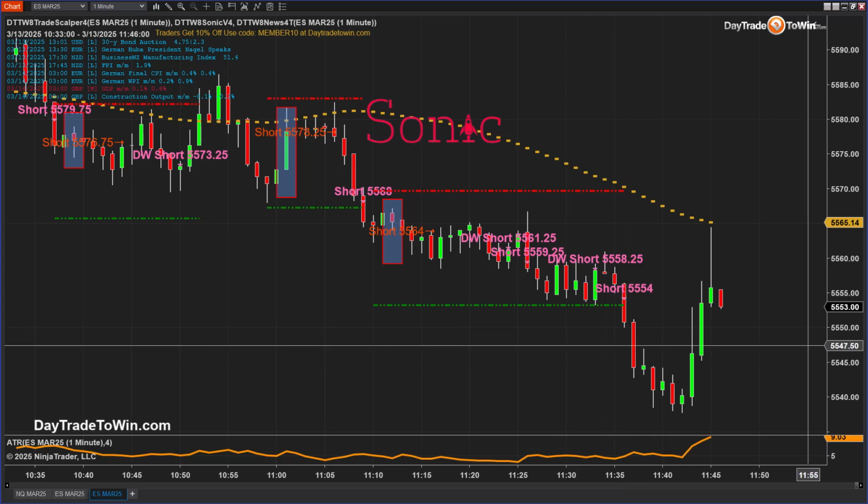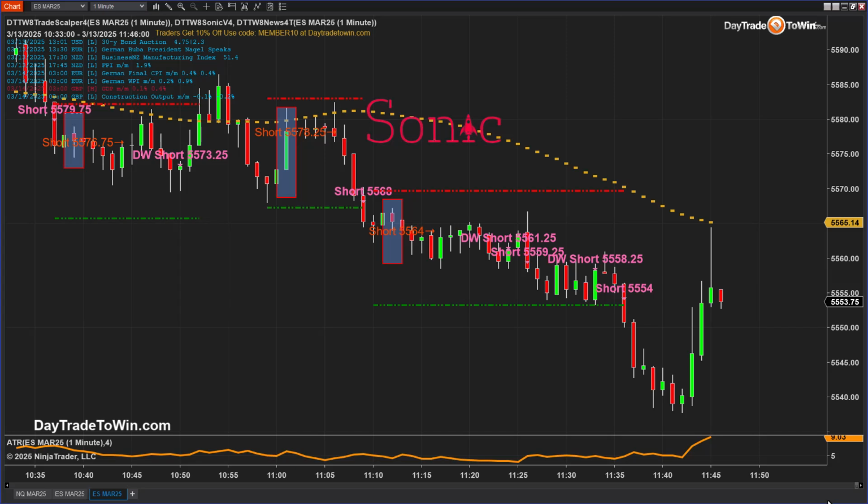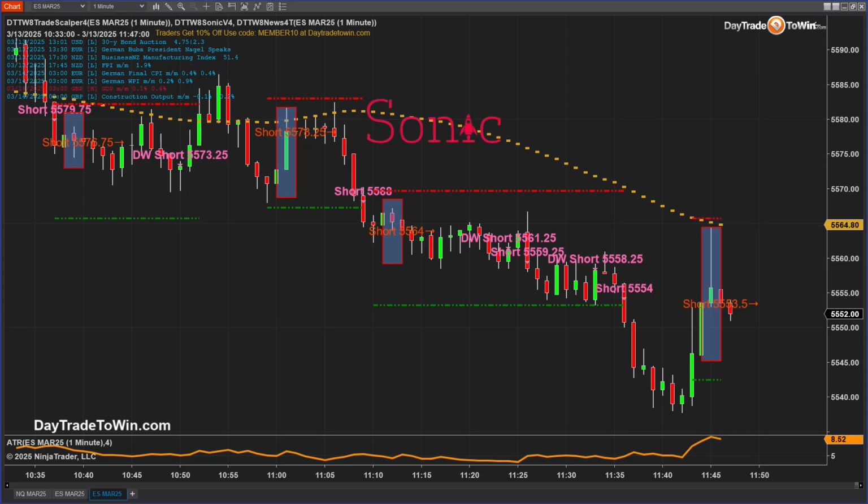And until this changes. Now I'm expecting here another short signal. I'll give it just a second, and then I will be taking this short because I want to show you that the Sonic system, based on price action, if this continues to go lower and lower, we're going to have another signal to go short. All right, there is the short signal.